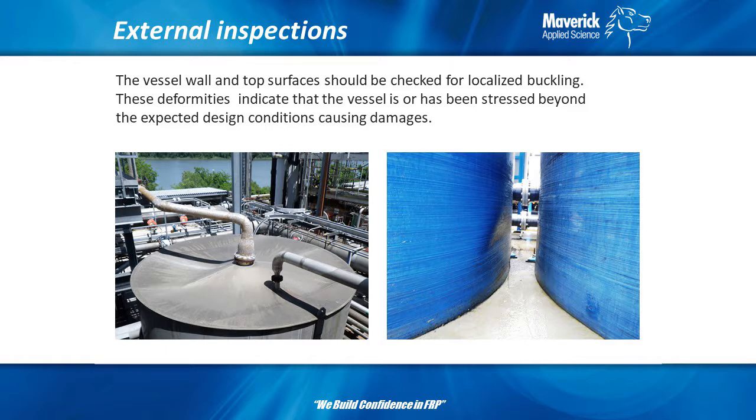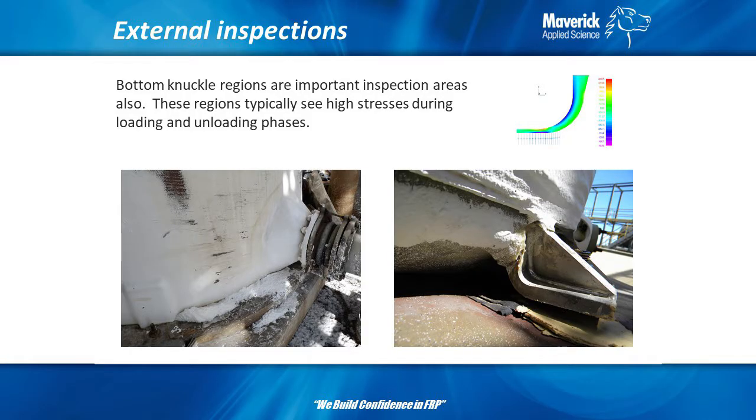If you see deformities in your vessel, that's an issue. Vessel should not buckle. Daryl's talked a little bit about the knuckle regions in the past, and the knuckle regions on the tank are pretty high stress. They see a lot of action, a lot of movement, and a lot of stress. So you really want to inspect those knuckle regions if you can.